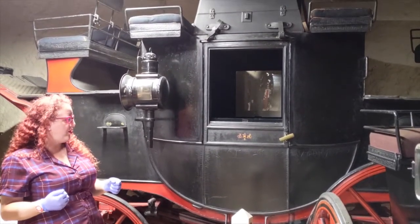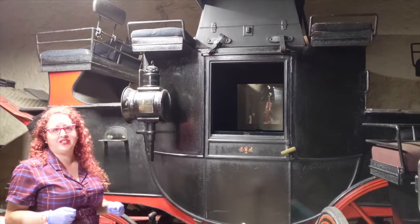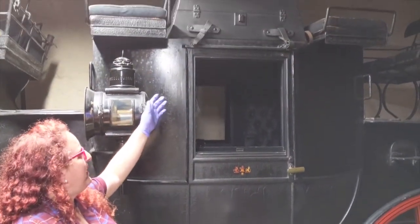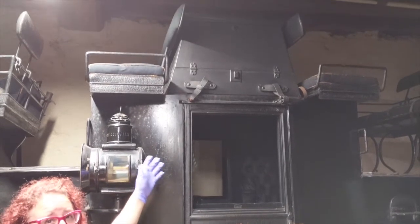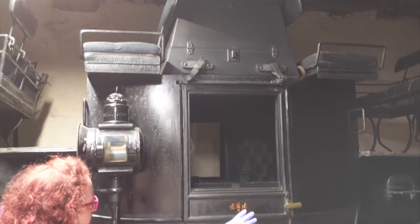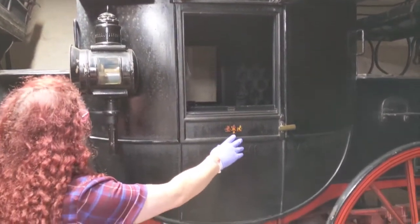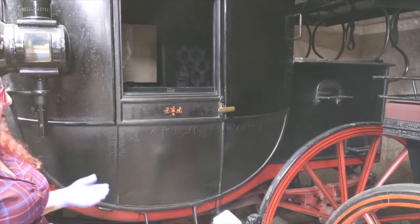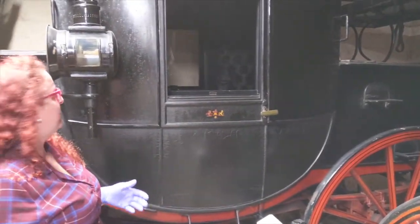So I'm just going to talk you through a few of the details of this carriage. You see there's a very large storage box on the top. The storage would have been mainly to store champagne and food and things for entertaining, but also you've got these large boxes at the back and the front that also have lots and lots of storage spaces in them too. People often would have probably taken their own furniture if they were going for picnics and things, and sometimes they would have also taken their own servants too.